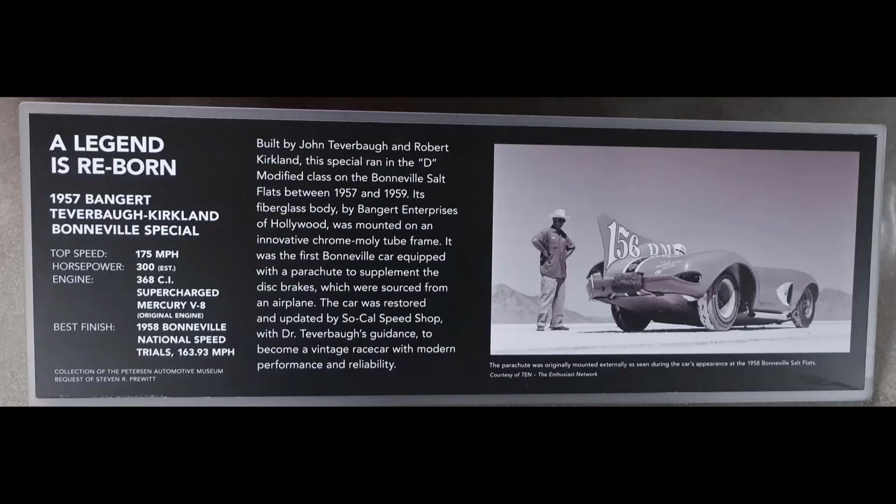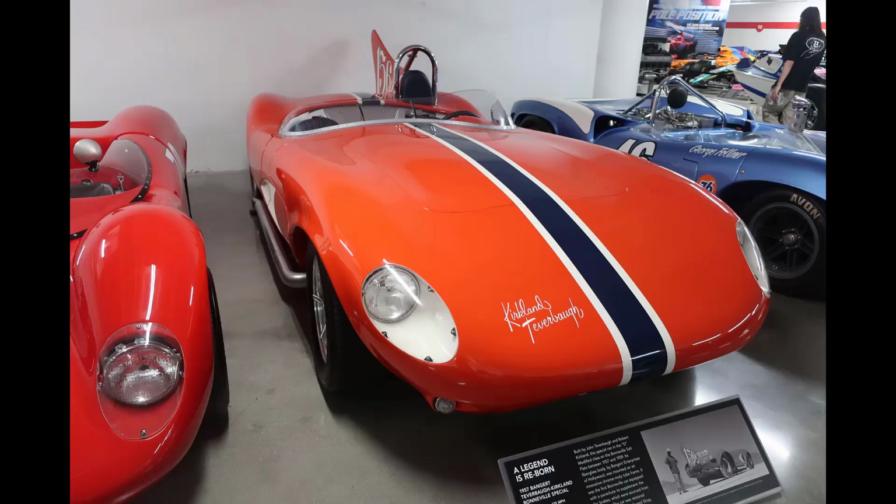The 1957 Bangert Teverbog Kirkland Bonneville Special is another one of those one-of-one cars, running a supercharged Mercury V8, 368 cubic inches, 175 miles an hour, fiberglass body. This was restored, rebuilt, re-established after it was running and put on display.